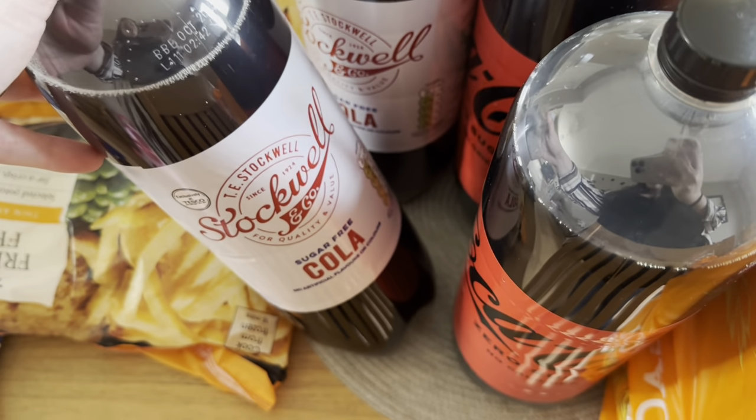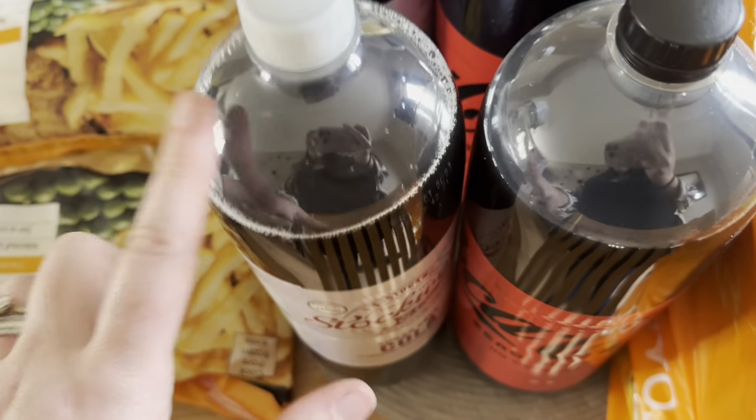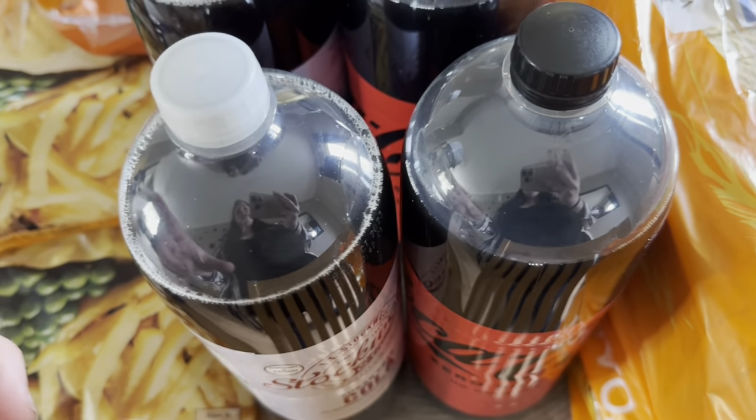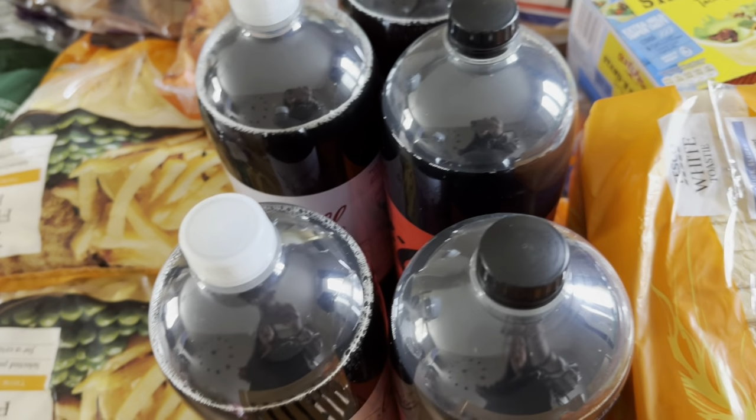And I just got three bottles of this sugar-free cola for the kids, for one cup each with their tea time meal. We're only getting an extra bottle just so it lasts a little longer, because we're going to have friends over at the weekend.